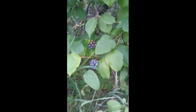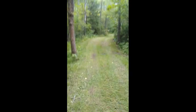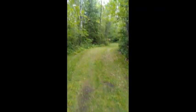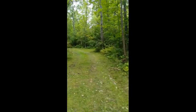Check it out, guys. I found wild grapes. Isn't that amazing? I think I'm going to harvest some. Woohoo, grapes. Look how pretty it is here, guys. It's just beautiful. Nice big wide path mowed out. That makes it really easy for people to walk. Seems pretty level so far. Haven't really dealt with any hills or anything yet. You find a lot of that in the North Shore.